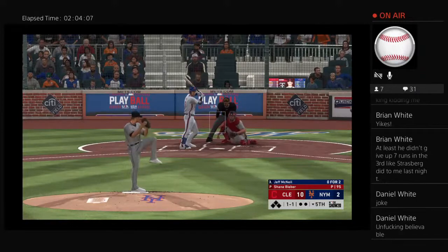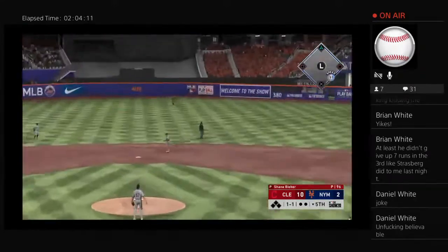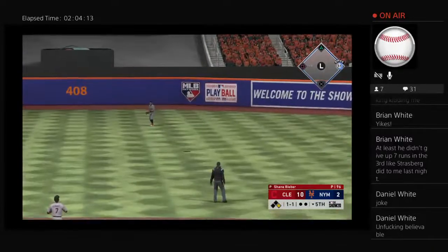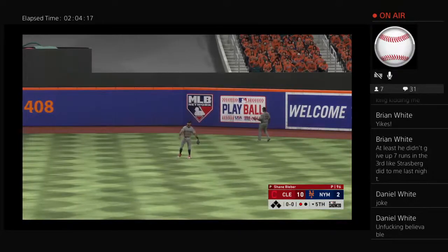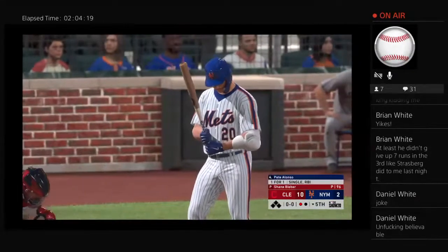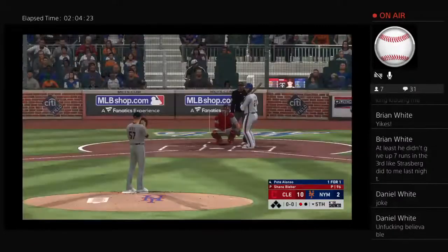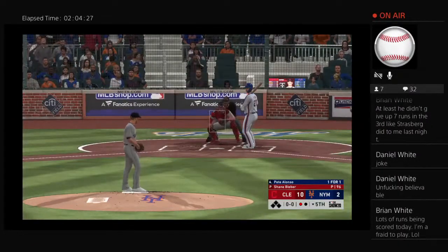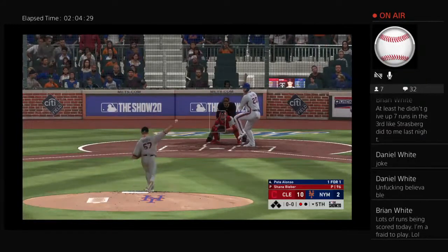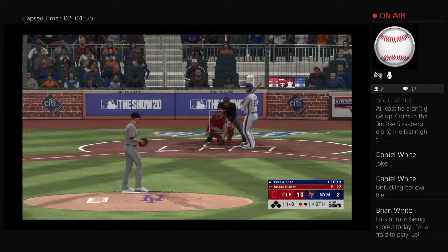Here it comes. Lifted out towards straightaway center field. Mercado is right there, 1 down. So now it'll be the 4-hole hitter, Pete Alonso. It was a walk in his last trip. First pitch of the at-bat on its way. The 1-0.